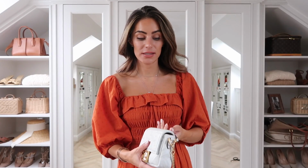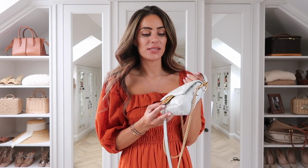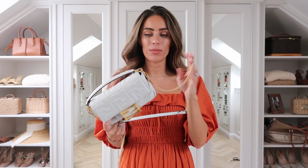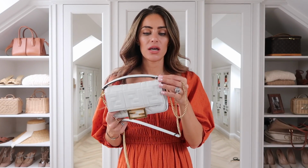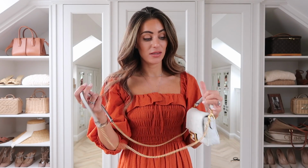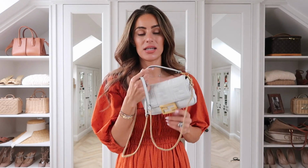Then another style of the Fendi baguette. This is the other style of the baguette I'm selling. It's the small, tiny weeny white version. I just don't wear it as much. Again, I think it's probably this aged antique gold that maybe doesn't work for me, but I love the new style of the baguette with the top handle and the crossbody and the chain strap. I think that it's such a great little touch, but personally I just don't tend to go for this.